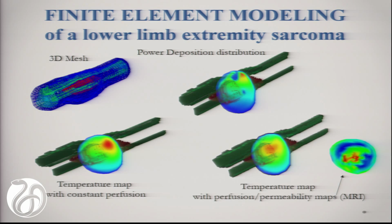We can fast forward about 10 years, and this is another model done in a dog with a sarcoma of the hind limb. Now we're able to do perfusion permeability maps with MRI, that's what that is, and include that into the model and figure out what the temperature map looks like. All of this can be done on a desktop computer in about a day. So we go from a Cray computer in 3 days in 2D to full 3D modeling. That just has to do with computing power.